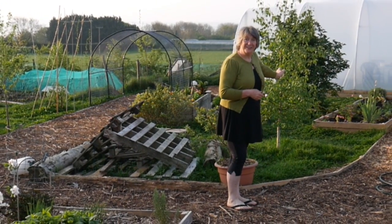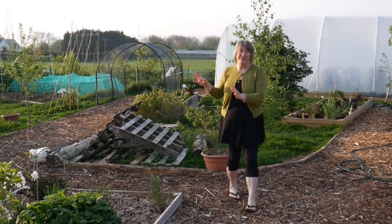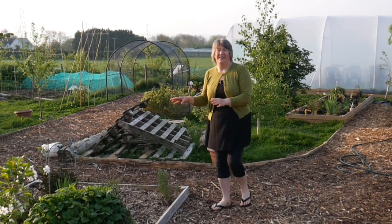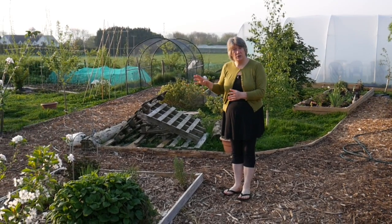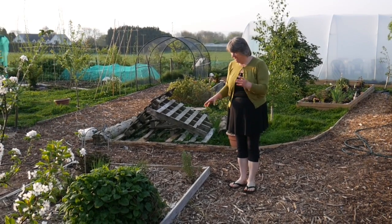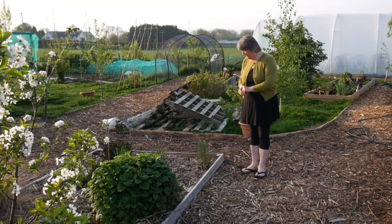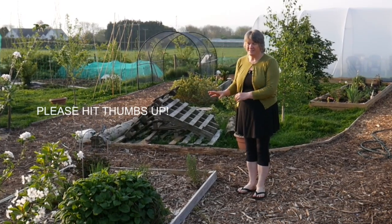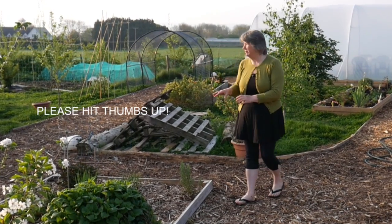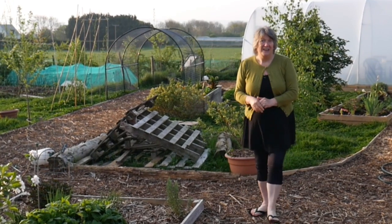The long border is starting to fill out, which is lovely. The short border here, which I did much sooner, things are starting to grow. There's not nearly as much in this as there is in the long border. Makes me feel like I want to plant some more things in here, but sometimes less is more, and we'll wait and see. But the apple tree here is doing really well. There's another apple over there, equally well. It looks like it could be a really good year for fruit.